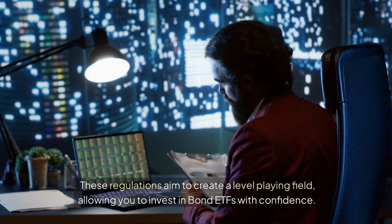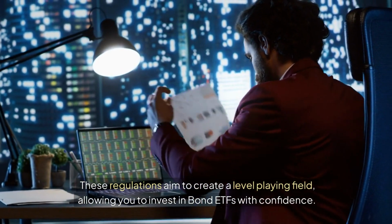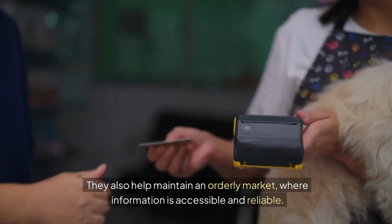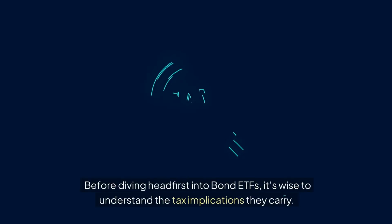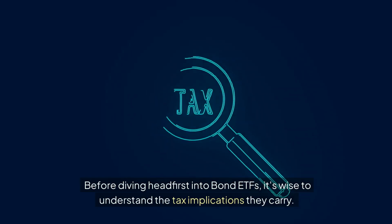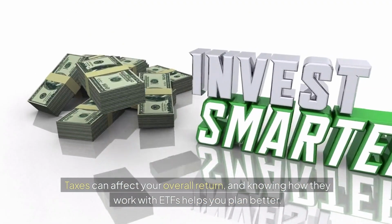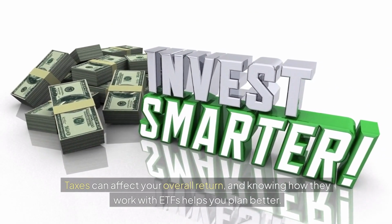These regulations aim to create a level playing field, allowing you to invest in bond ETFs with confidence. They also help maintain an orderly market where information is accessible and reliable. Tax implications. Before diving headfirst into bond ETFs, it's wise to understand the tax implications they carry. Taxes can affect your overall return, and knowing how they work with ETFs helps you plan better.